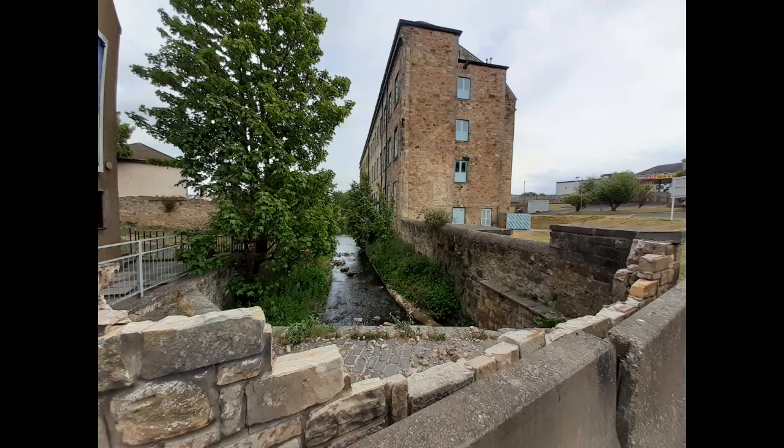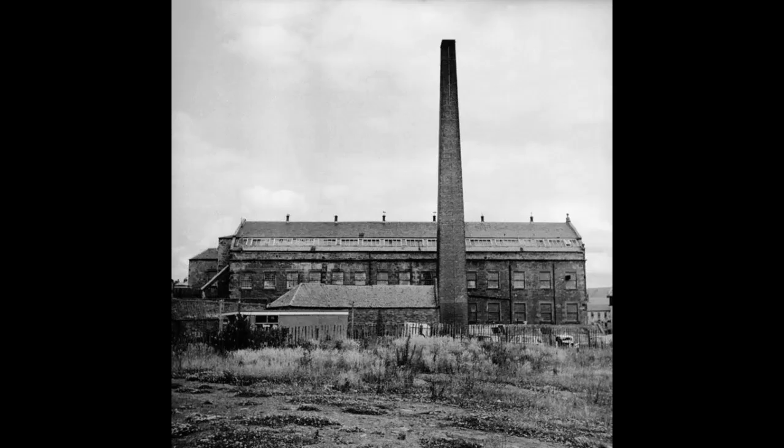As we stand on the Teal Bridge and look seaward, on the south side of the Teal we see a very significant building with a rich heritage. This building is the West Bridge Spinning Mill. That is not to be confused with the West Mill, which is on the other side of the road. This is very much, as it says on the tin, a spinning mill.